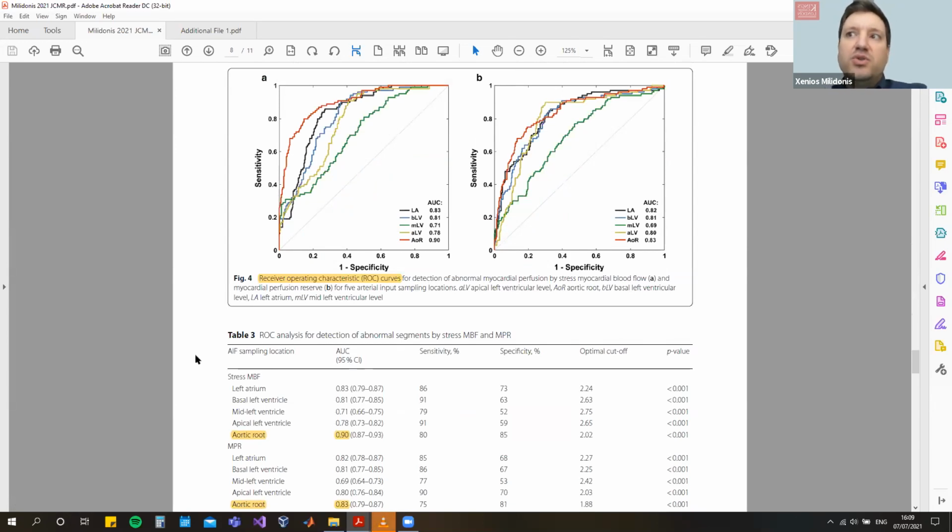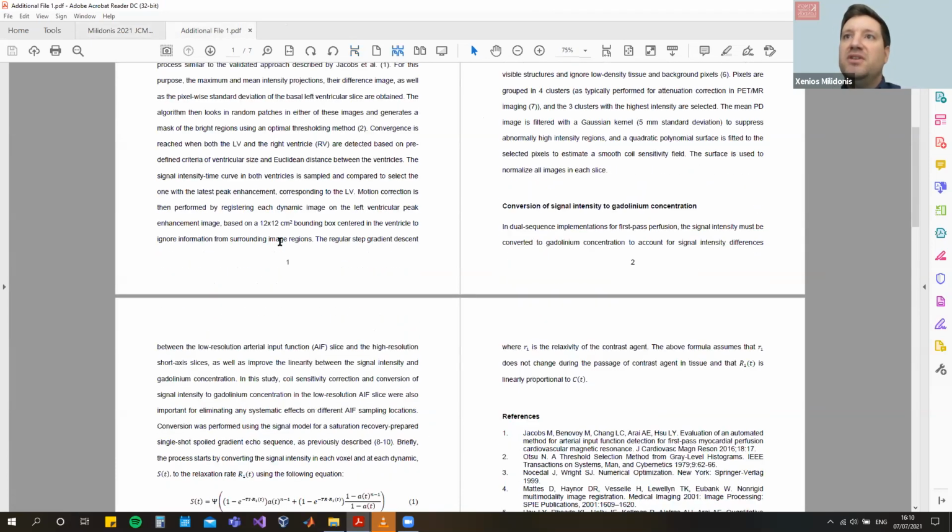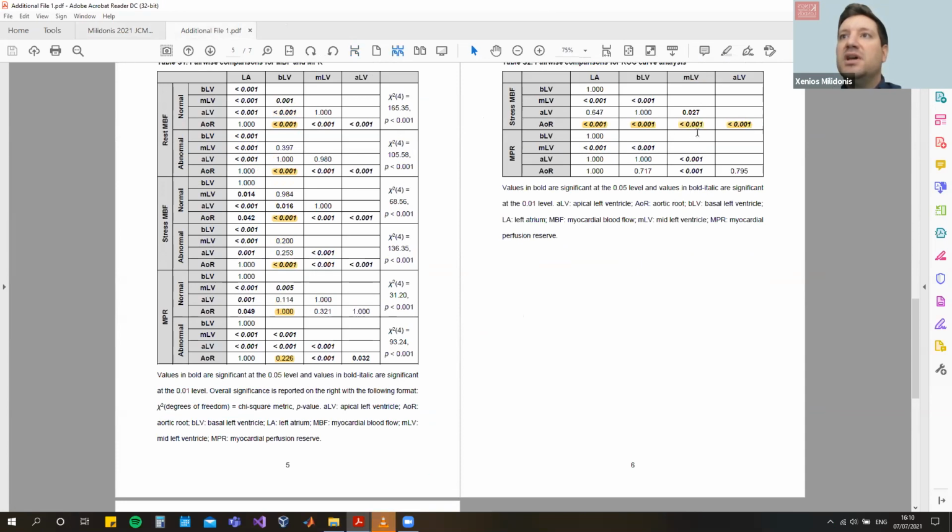Stress MBF for the aortic root had the highest overall diagnostic accuracy with an area under the curve of 0.90, 80% sensitivity, and 85% specificity. And using the DeLong method, we found that this is actually significantly different than stress MBF for the other 4 locations, and also performed better than the MPR for the 3 left ventricular locations. You can actually see the p-values in the supplementary tables here, highlighted in yellow.